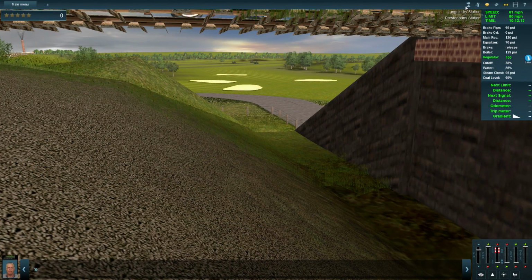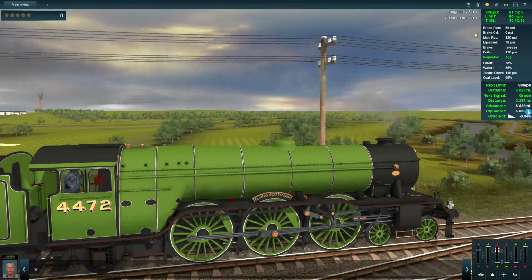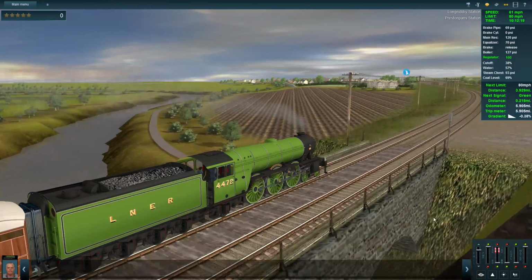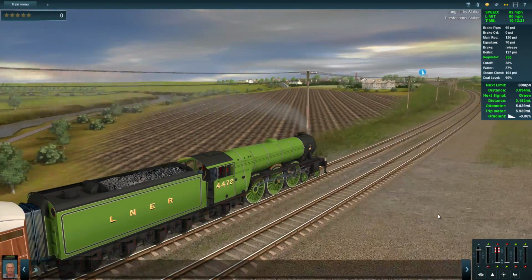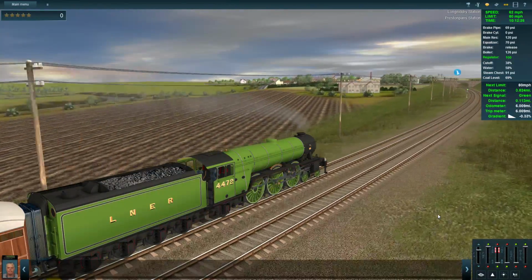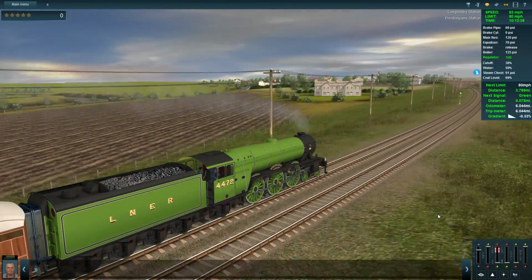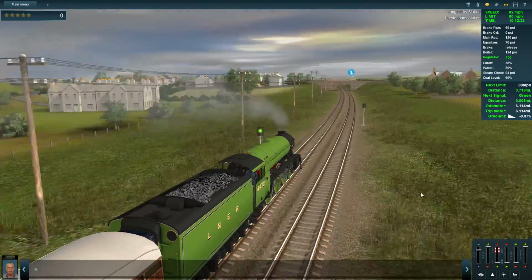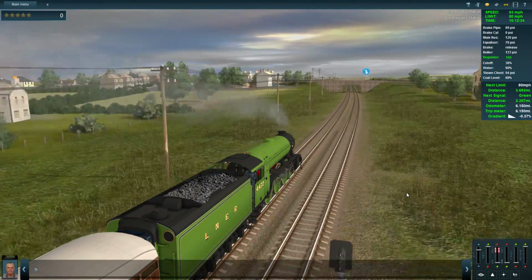That's not the view I wanted. There isn't line-side views on this. I would love to do the voiceover for this though. Right, how far do we have to go? 3 miles still. Clear signal ahead of us.